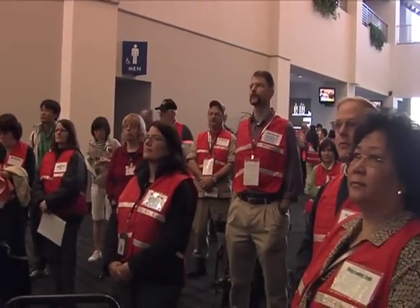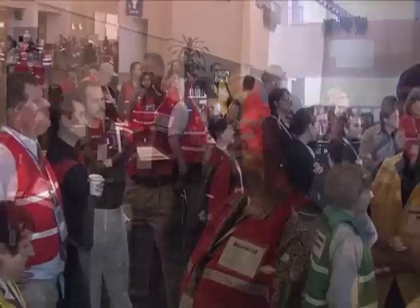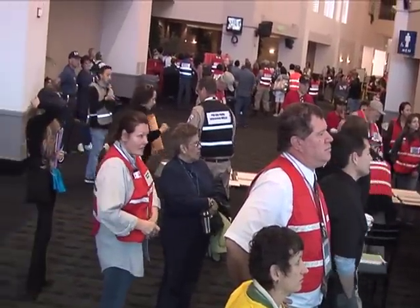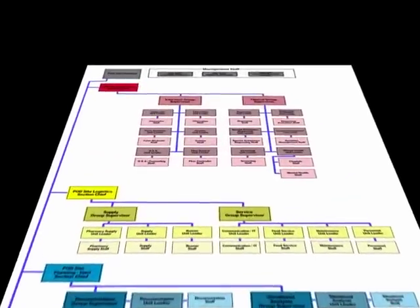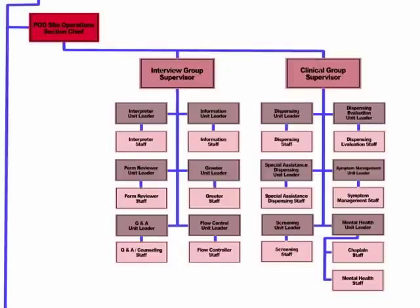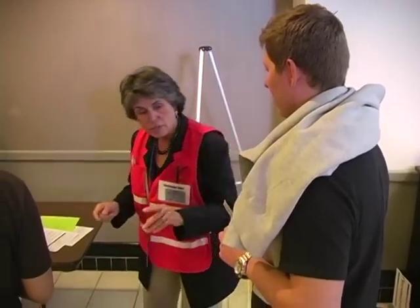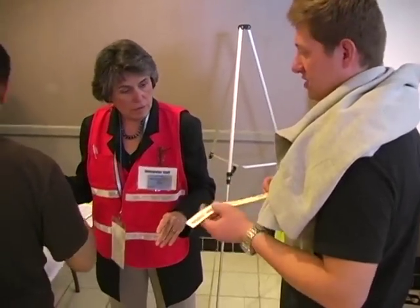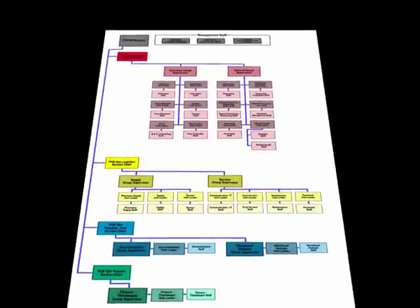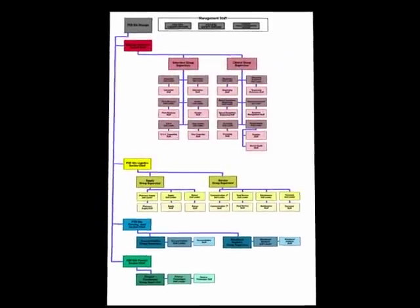As a member of the operations team at a point of dispensing, or POD site, you have the central role in making the POD successful. The operations section is the largest section in the POD because it's responsible for carrying out the main POD activity, vaccinations. Most operations jobs involve a good deal of face-to-face interaction with the public. The other sections are all working to support your mission.